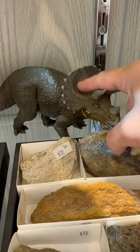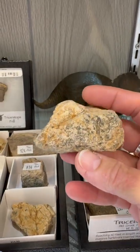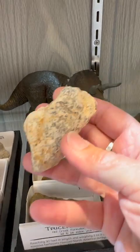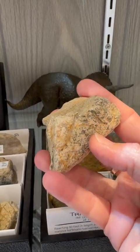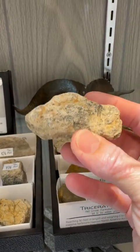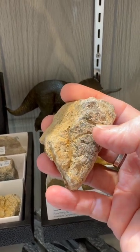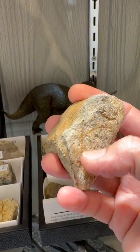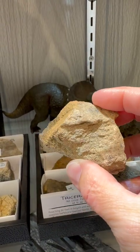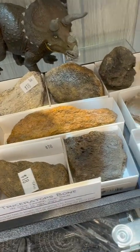The frill is this part of the dinosaur, okay? And so there were blood vessels that crisscrossed that material, the frill, so that the animal could regulate his temperature, possibly so that he could change colors or flash colors, different reasons. But anyway, you can see that channel. Those are where the blood vessels were. So that's how you can tell a piece of frill bone apart from another piece of bone that would have been in the same area.